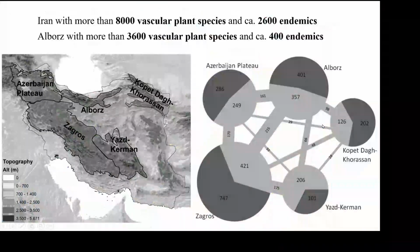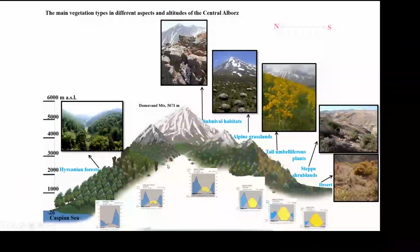which northern slopes are Euro-Siberian biogeographic region, and high alpine and southern slopes are Irano-Turanian biogeographical regions. Alborz is an elevationally high mountain range starting from 26 meters below sea level up to 5,671 at the top of Damavand.